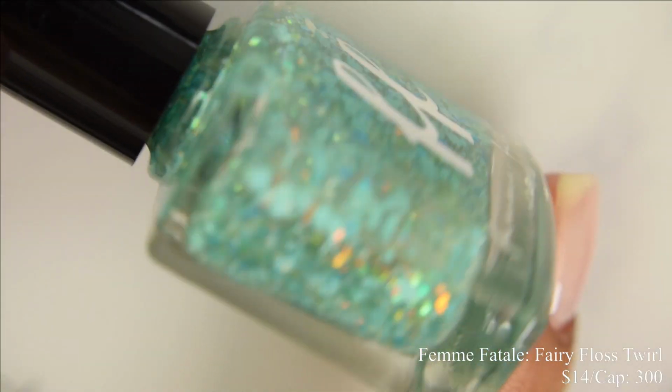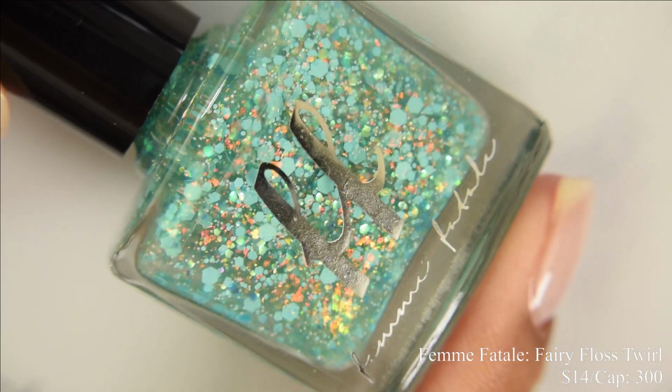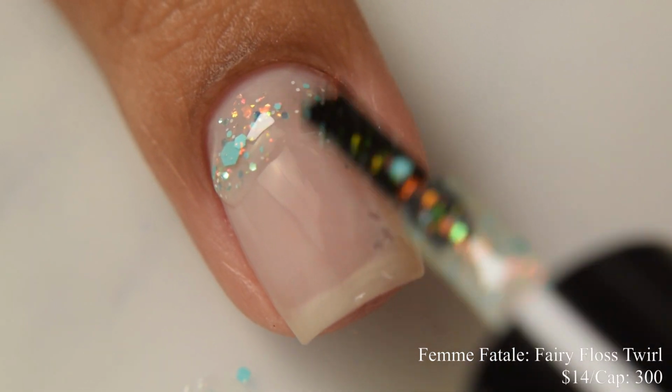And next is Femme Fatale Fairy Floss Twirl. This is a topper filled with stunning sky blue matte glitters, red iridescent flakes, and blue reflective iridescent glitters. Price is $14 and there's a cap of 300 bottles.